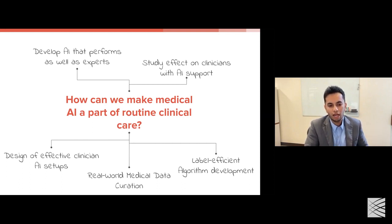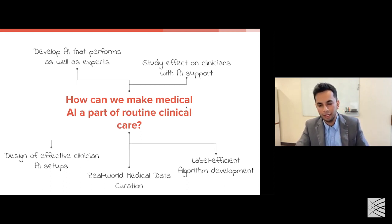And as part of this, I want to argue that there are three pieces we need to think about. One is how do we design effective clinician AI collaboration setups in workflows? How do we build data sets that are reflective of real world tasks? And how do we develop algorithms in ways that allow us to tackle not just a few set of diseases, but really allow us to tackle the broad range of diseases that medical experts tackle on a daily basis? Great, so we'll dive in.